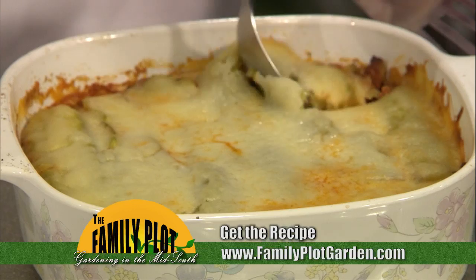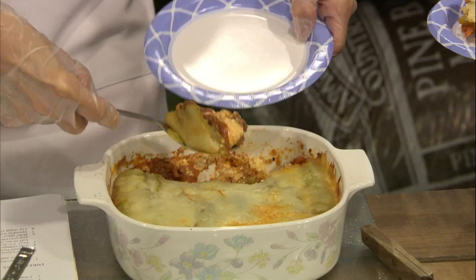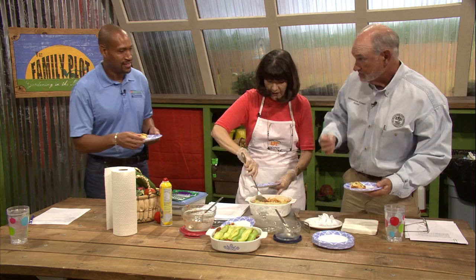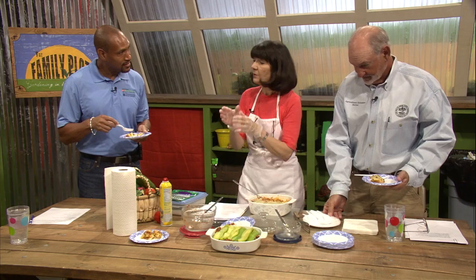Okay. Instead of having French fries, you can even make zucchini French fries, which you would do in that case. Go ahead and slice the zucchini about this long, and you can dip it in breadcrumbs and a little Parmesan cheese. Put it in a 450-degree oven for about 20 minutes. And you can have the zucchini French fries.